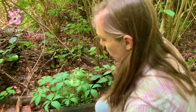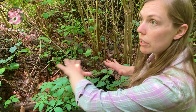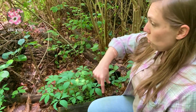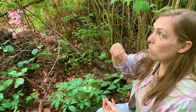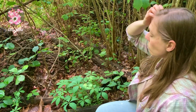So, Virginia creeper is called Virginia creeper because it is a creeping vine. It can grow up trees. It can also grow very well along the ground. That is the same with poison ivy. When they're growing up trees, Virginia creeper does not have hairs, or it doesn't have a lot of hairs on its stem, whereas poison ivy will look like, you know, Sasquatch growing up a tree.